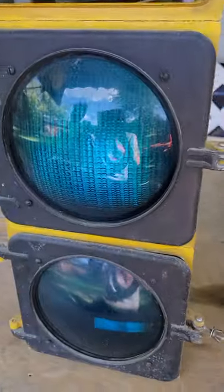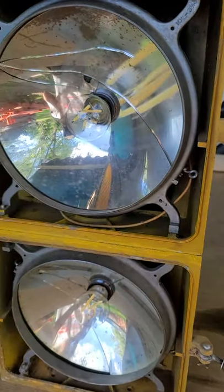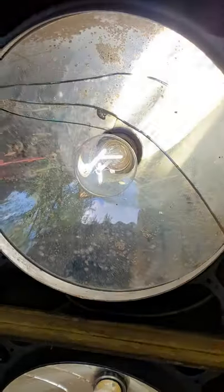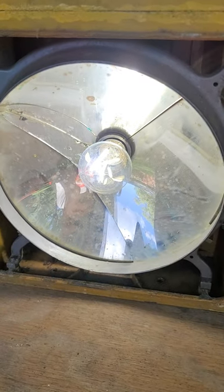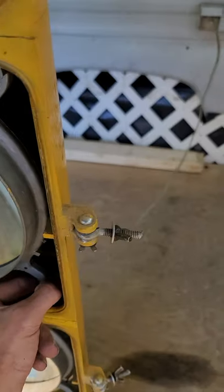Now, this trapezoid flatback is an all-original survivor. It's got LED bulbs in it, but they're incandescent sockets. It's just LED bulbs. But you can tell the arrow and the green light, the reflectors are broken. But with a little super glue and a little luck, I'll get those fixed. I'll let you take a look inside.